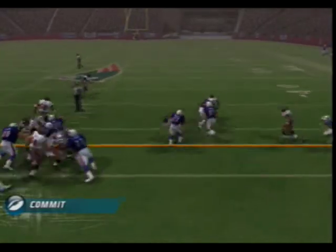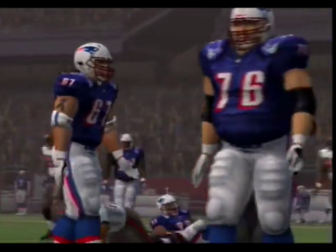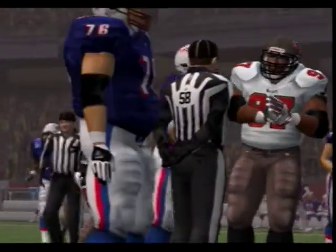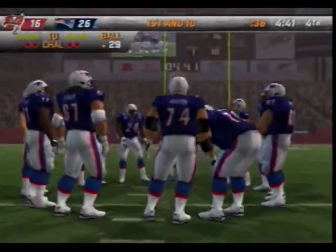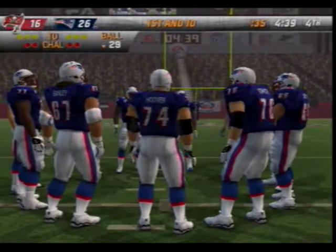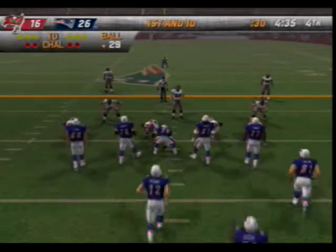Out of the I formation. Hand it off. Flanagan comes up to make the play at the 29. That was a good job by the back. We just saw the hole, and boom, he hit it right in there for a few yards, and he got the chain gang moving. Ball on their own 29. Ball on the 29-yard line.